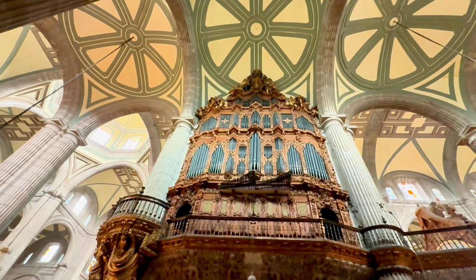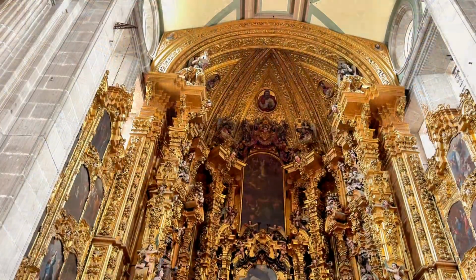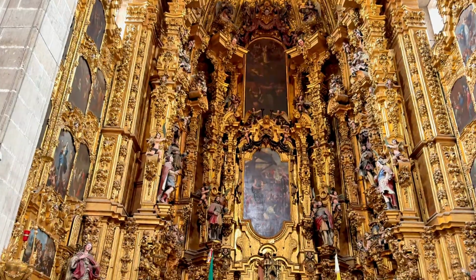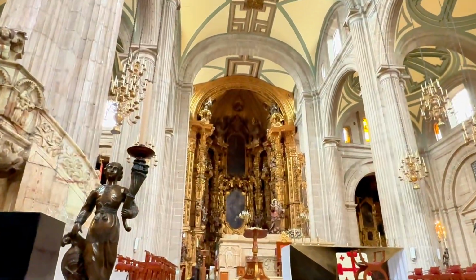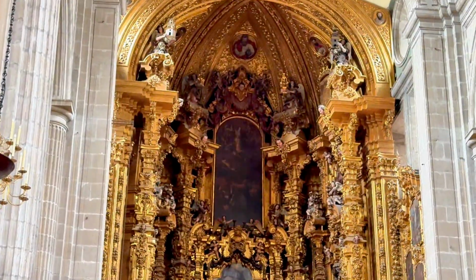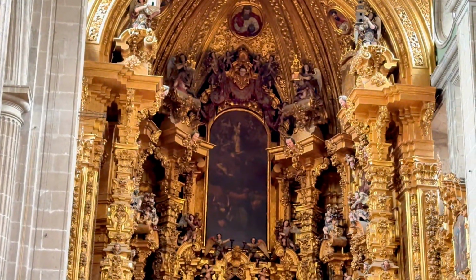Walking through the cathedral, built by the Spanish, we felt like we were in Europe. Not only was it built on top of the main Aztec temple, it used the very stones from the pyramid that had just been destroyed. It's free to enter and quite impressive, especially with its lavish gold leaf altar.